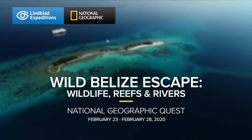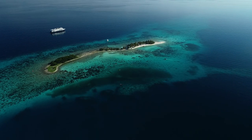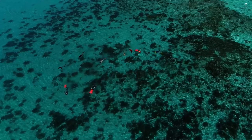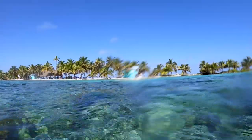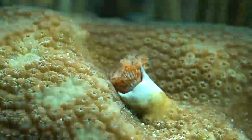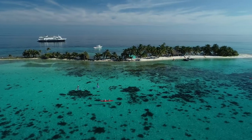Belize is one of the most beautiful paradises that you can encounter here in Latin America. It's home of the second biggest coral reef of the world. We're going to have this great opportunity to go and snorkel and understand a little bit more about the life under the sea. We hope that you enjoyed this great expedition through the wonderful place of Belize.